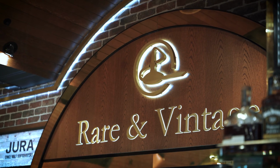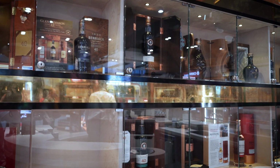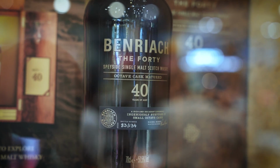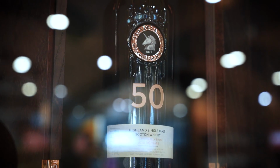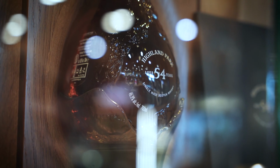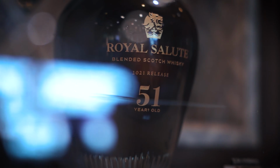What you do always have at Heathrow as well is the rare and vintage selection. So there's a 32-year-old Glen Scotia, £1,500. 40-year-old incredibly dark BenRiach in a lovely looking oak box, £4,000. 50-year-old Fettercairn, a snip at 18,000. And the 54-year-old Highland Park, 39,000 of the King's pounds. Oof. 51-year-old Royal Salute as well. You can certainly stock up on the big hitters if you really want to.